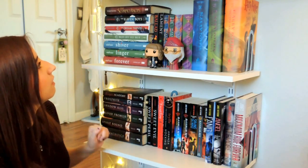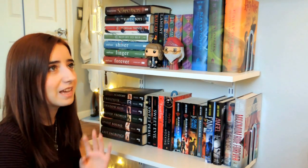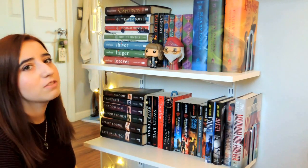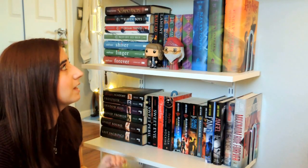And so then I have my collection of Maggie Stiefvater books. Sorry if I'm pronouncing her name wrong, it is a very interesting last name, so I don't know how to pronounce it. But yeah, so I have the Scorpio Races, the Raven Boys, the Shiver series, and then I have Lament and Ballad.